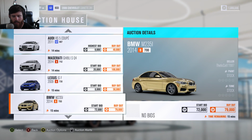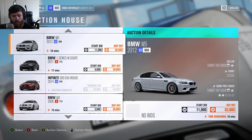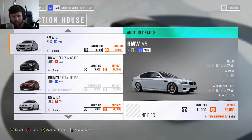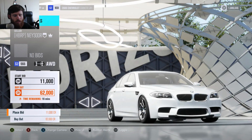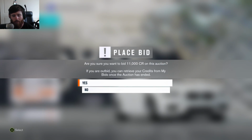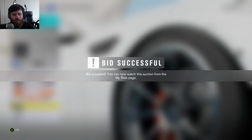I haven't found anything yet that jumps out at me, you know what I mean? Well, actually, I take that back. This M5 jumps out at me, and it's only 62,000 credits, and it's an S2. So you can imagine it's going to be really fast. I just don't know how fast. I'm going to pick it up. I've never messed with any super fast M5s before.